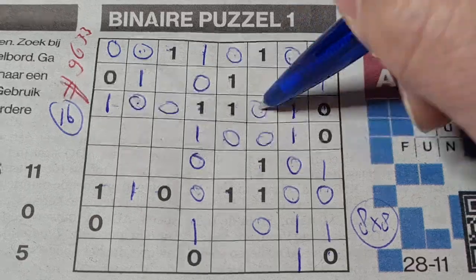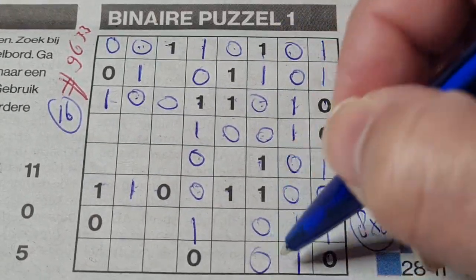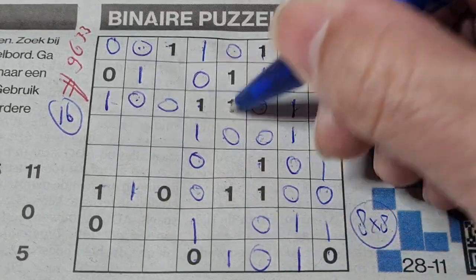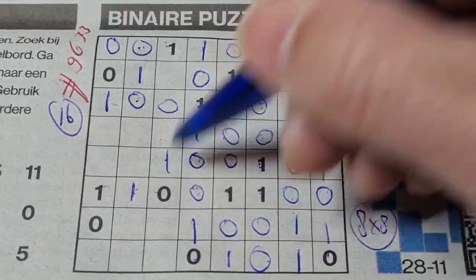Then double O's. Here one, there one. 4 ones we have here, so the rest are O's. Between the O's comes in 1. 4 ones we have here, so the rest are O's. Double O's. Here one, there one.